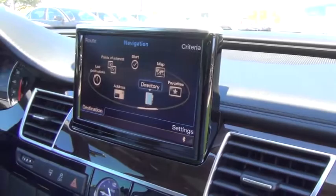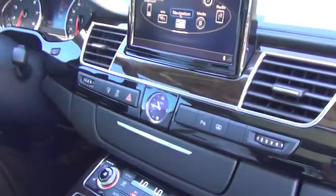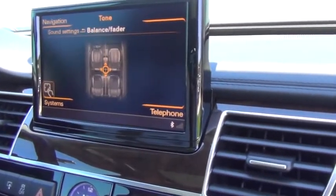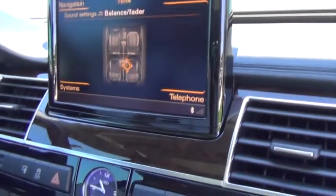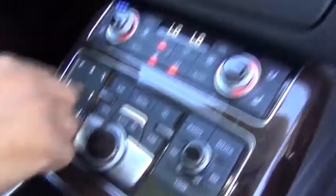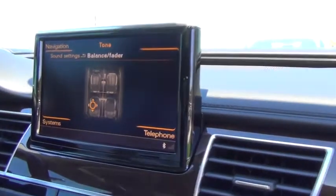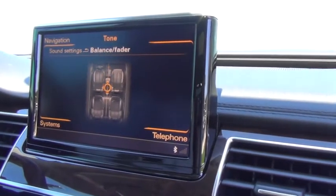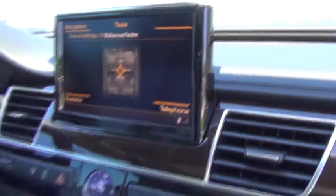And then one other feature that it has is I can adjust the sound of the music. Again, I'm not going to turn the music up while we're filming, but you can use your finger and adjust the music to the rear of the car, to each side, or up in the front if you want most of the music on the driver. Really nice feature here that you use that pad for.